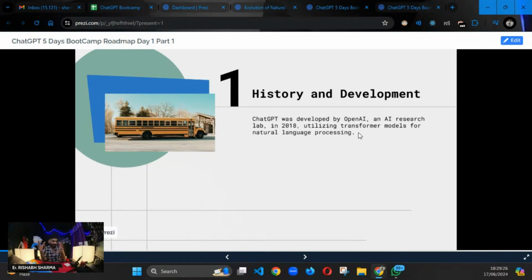So what they did, they thought, why don't we make a chatbot which can give us human-like responses. Exactly, ChatGPT is a combination of chat and GPT. So it was first developed in 2018 by OpenAI.